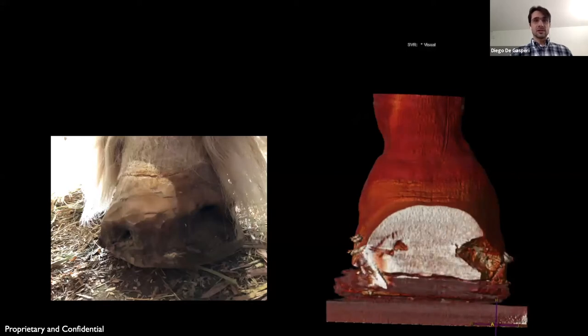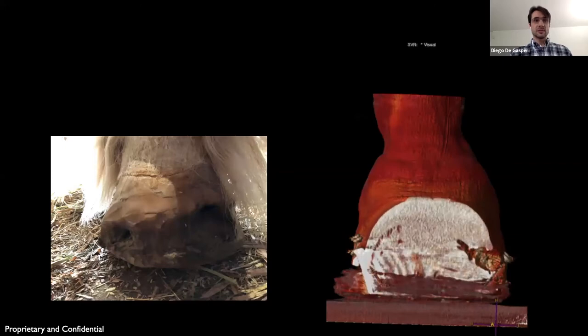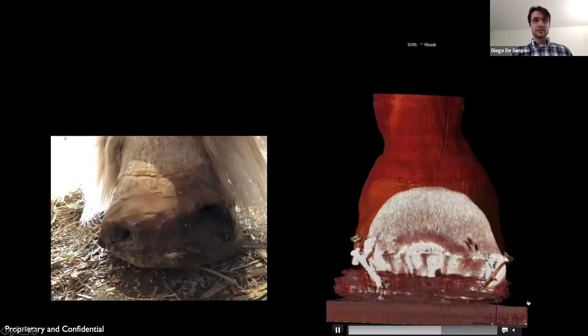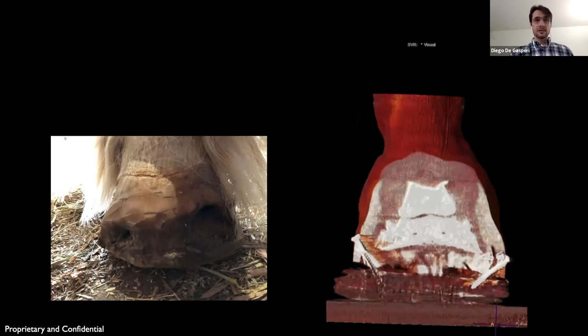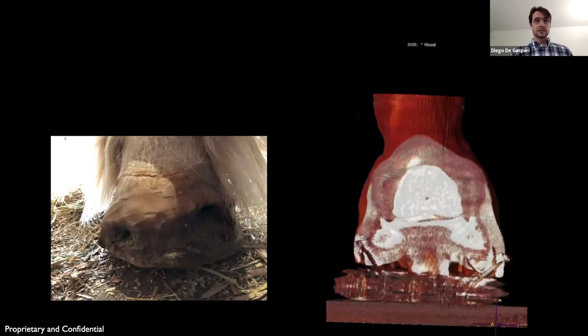So this is just the same view and a different type of image. You can see on both sides of the foot the draining tracts and the undermined hoof wall extending palmarly and proximally on that foot. This horse had several extensive debridements and hoof wall resection, and currently is doing very well. His lameness improved significantly from the time we started working with him.